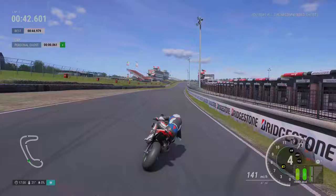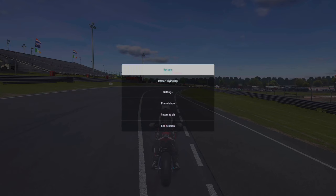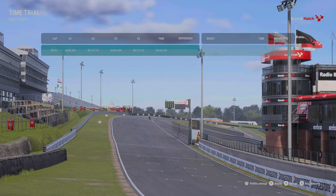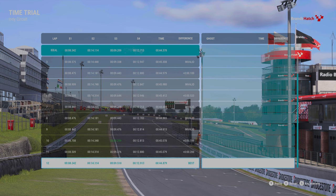Quicker, not as quick as I wanted though. Do you know what? I'm going to leave it there. 44.8. Done at 44.8. That is a lot of laps, isn't it? 12. 44.3. Look at the best lap. 44.3. Wow. I'm not coming back on that bike. The M1000 will smash it.